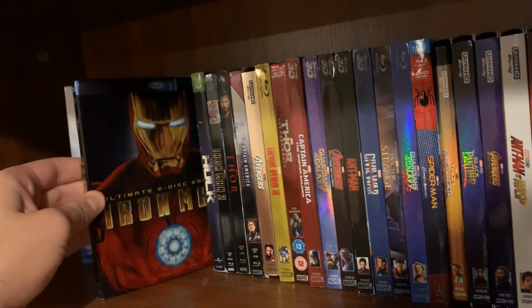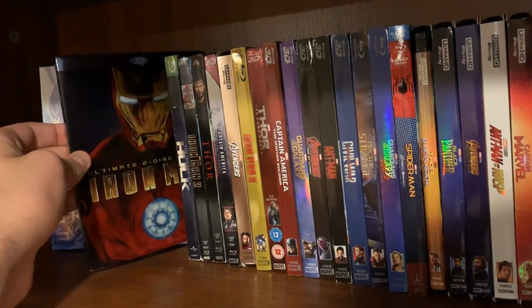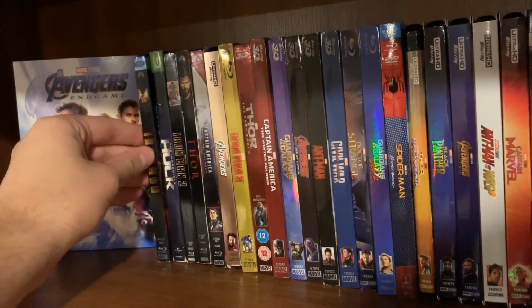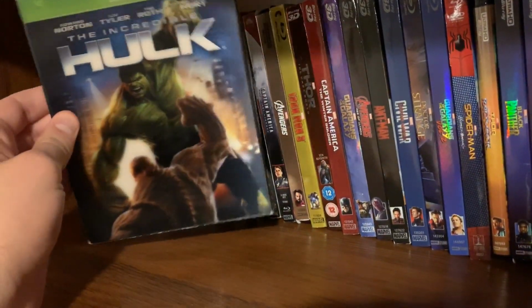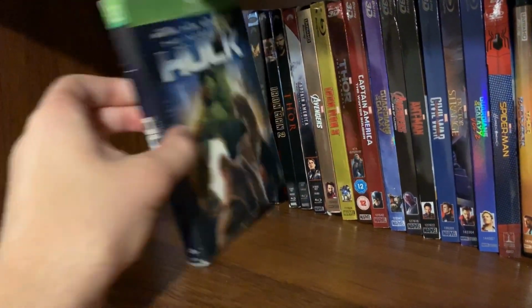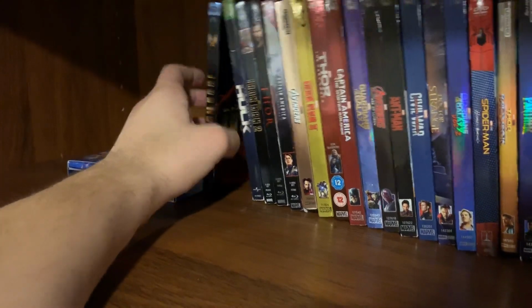So we have the Iron Man. This is out of print, actually. The original slipcover edition went way back in like 2008. And then another really out of print thing, the Incredible Hulk. Lenticular with the green case, very rare edition. Not my favorite Marvel movie, but it's a really cool collector's item.